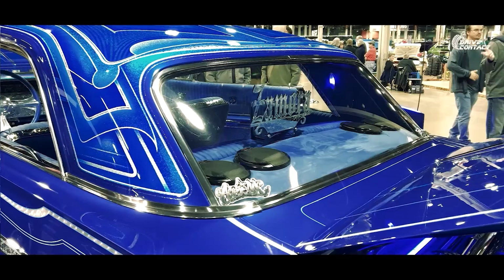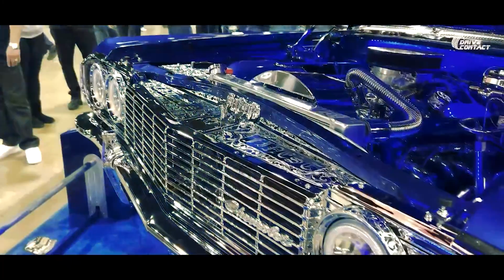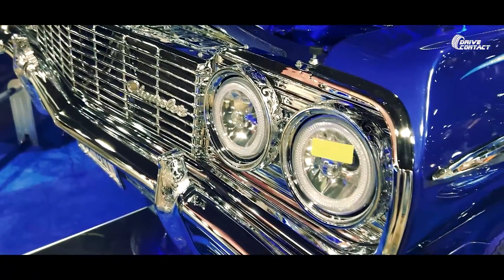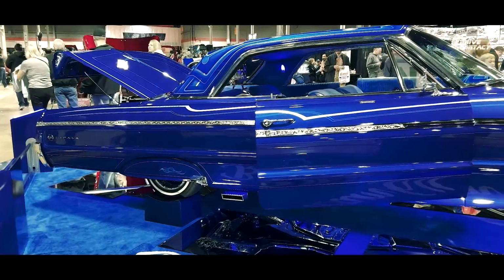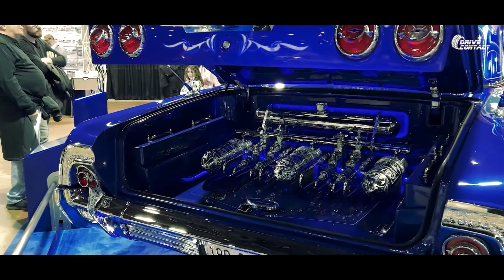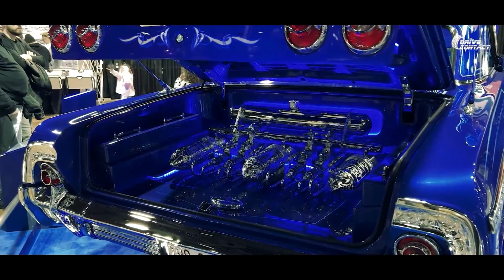And my dream was to always have a '64 because when I was 13, 14 years old, I grew up with rap music, Snoop Dogg, Dr. Dre, and all they talked about was 1964 Impalas. And ever since then, I've always wanted one. And luckily, I was able to get a good education, go to college, make a career out of my life, and have the opportunity to buy something like this and make it what I've always wanted in my life.